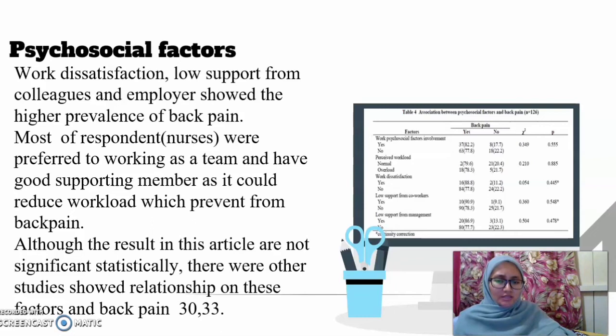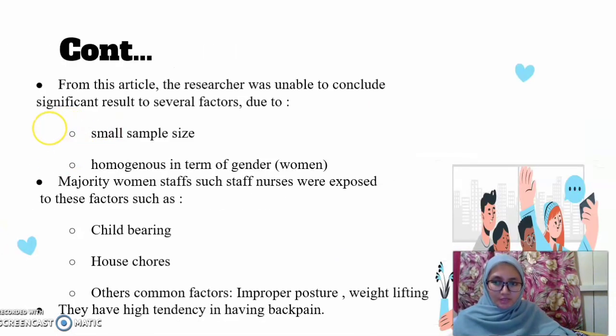Although the results in this article are not statistically significant, other studies show a relationship between these factors and back pain. This is because from this article, the researcher was unable to conclude significant results for several factors due to the small sample size of respondents and homogeneity in terms of gender, which means there is gender bias.